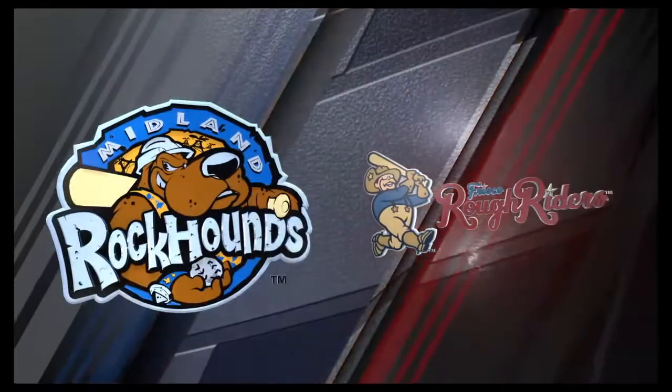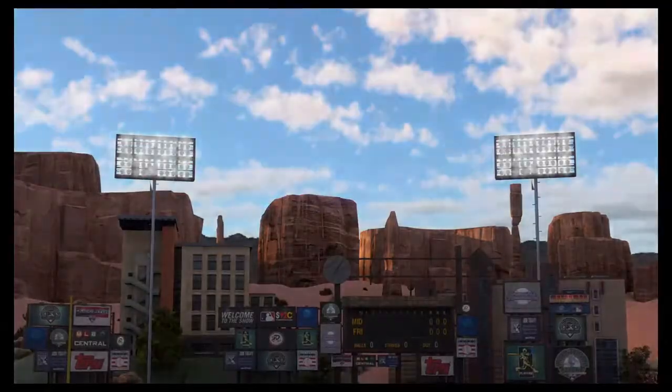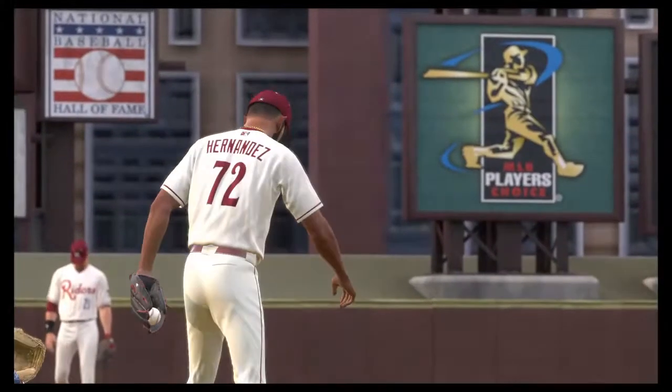The final line score for our ball game. Did he actually knock out, just bench me because 6 runs. I didn't get 1 hit? Welcome to MLB The... what the hell?